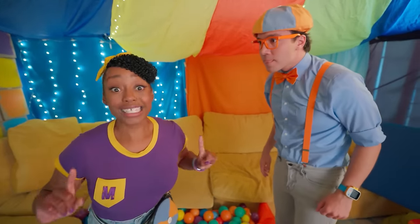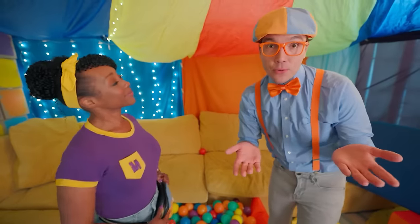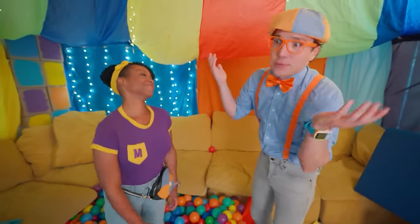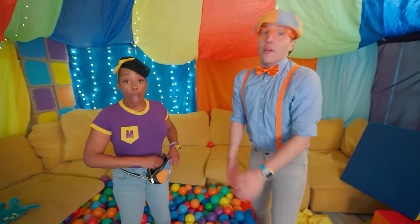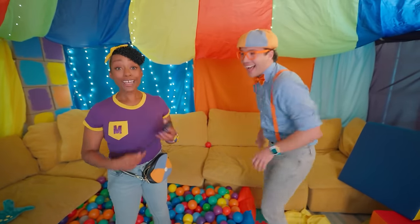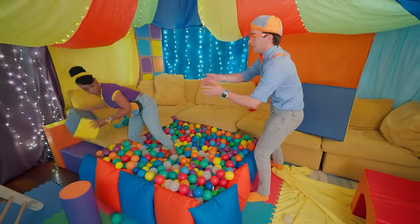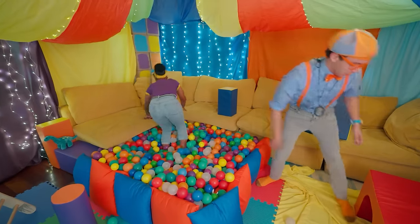Ooh! Let's build an obstacle course! Oh, that's a great idea! An obstacle course is where you put up different objects. Obstacles. Things you might have to climb over, or climb under, or roll around. I know, and we can time each other. Maybe Meekah, you can grab some blocks. Here. This is gonna be one fun obstacle course.